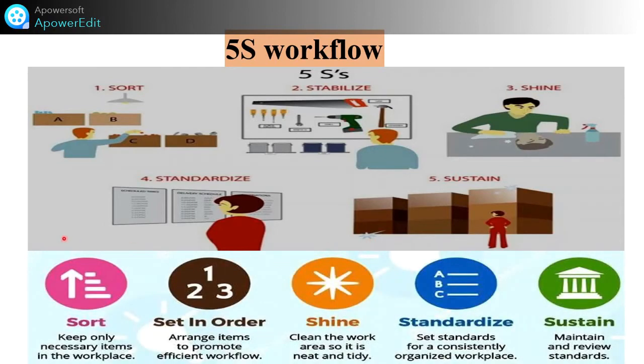See friends, in the first step, sorting, keep only necessary items. Whatever is required and not required, we have to sort it. And second, set in order: arrange items to promote efficient workflow. Whenever any tool is required, it will be easily available. You don't have to search for that tool or anything required. Information is also available easily. That is nothing but set in order.